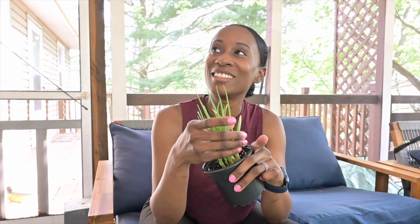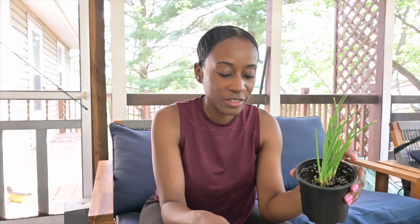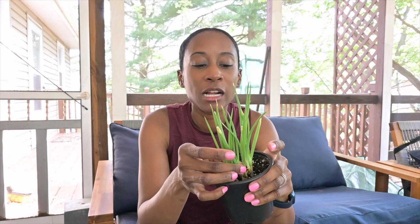Gonna come out? I absolutely love onion chives. They're easy to grow. You cut them, they grow back even fuller. I'm here pulling off some yellow pieces. But this is probably one of the easiest herbs, in my opinion, for me at least, to grow. You cut them, they sprout more.